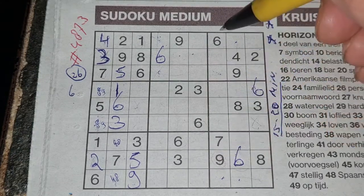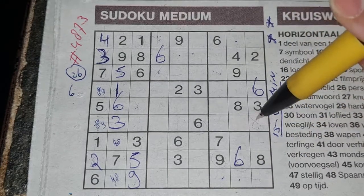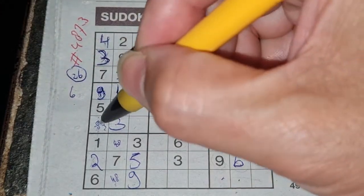The 9 in this column, the 9 in the column next. So in the last column, the only place left for the 9 should be there. Now we have a 9 here. So this box can be 9 no more. That box should be a 9. And this box should be an 8.